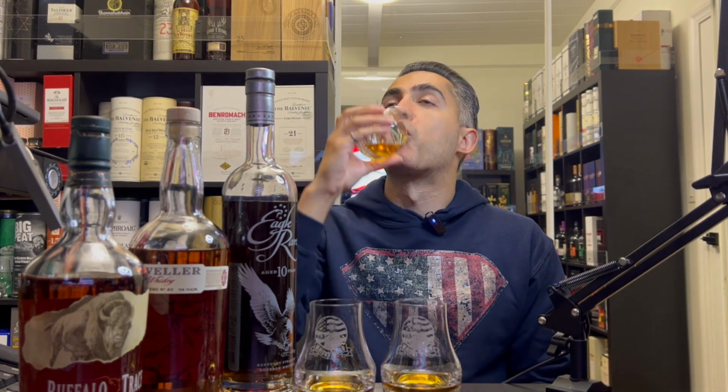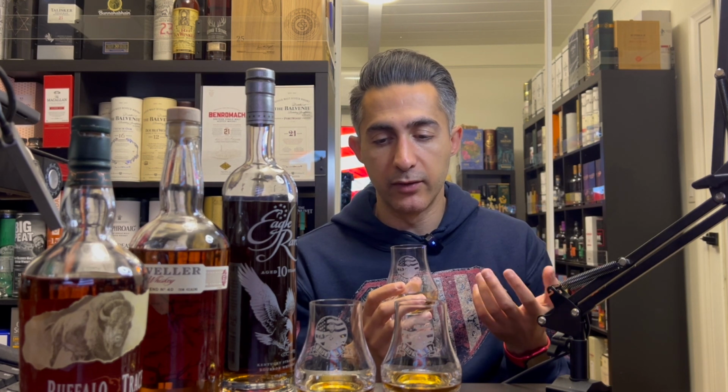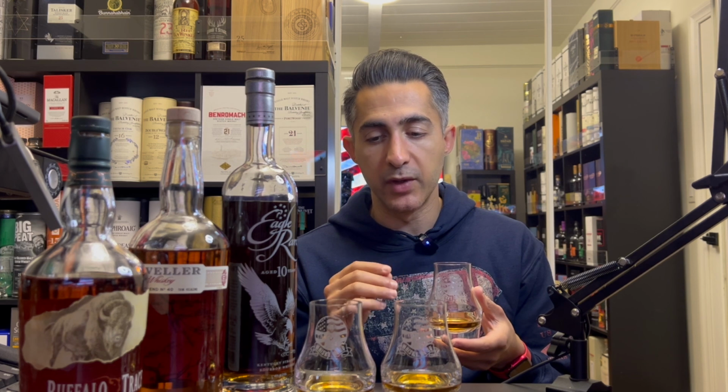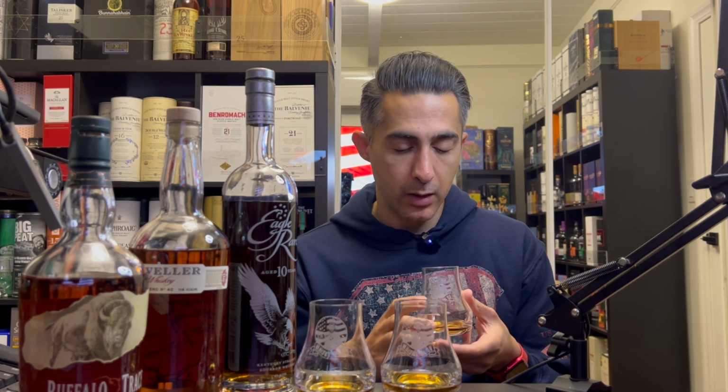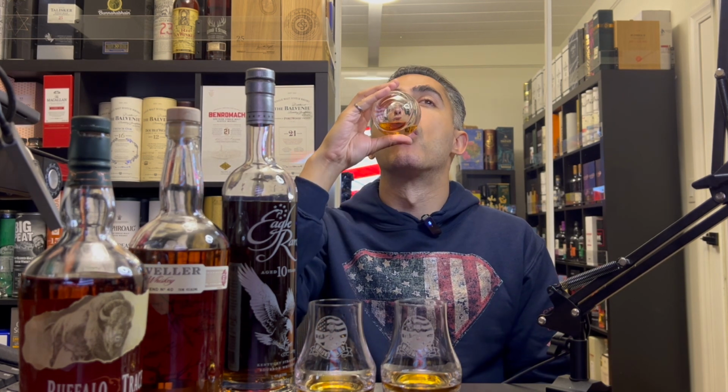Okay, let's see. Yeah, the palate feels a lot more like a bourbon. It does have those kind of vanilla and caramels. It's not as sweet as the other two. The spices are not as prominent. That oaky tartness comes out a lot more than the other two.